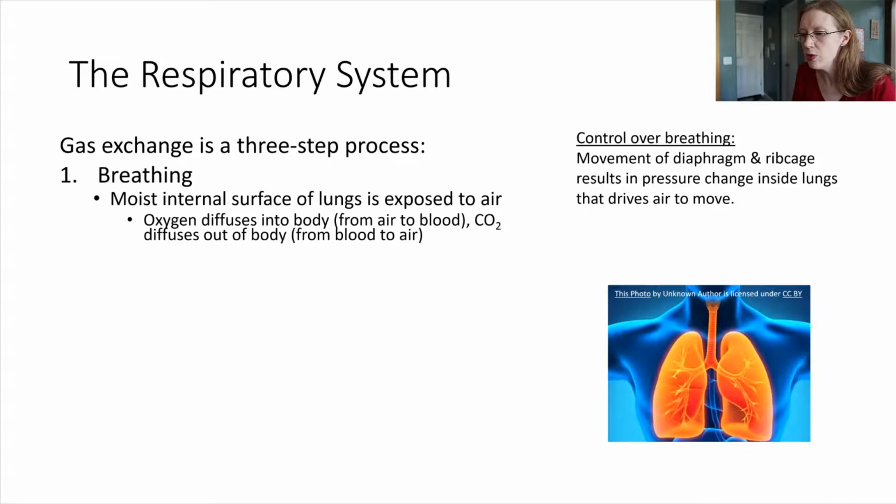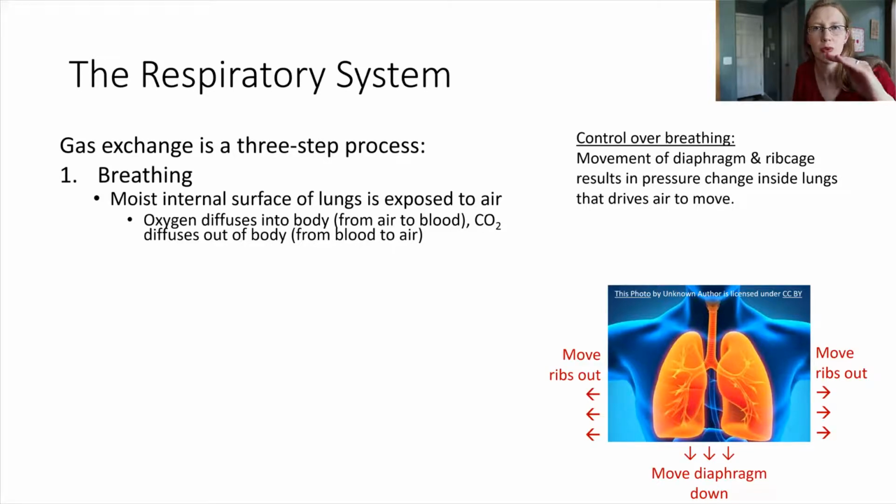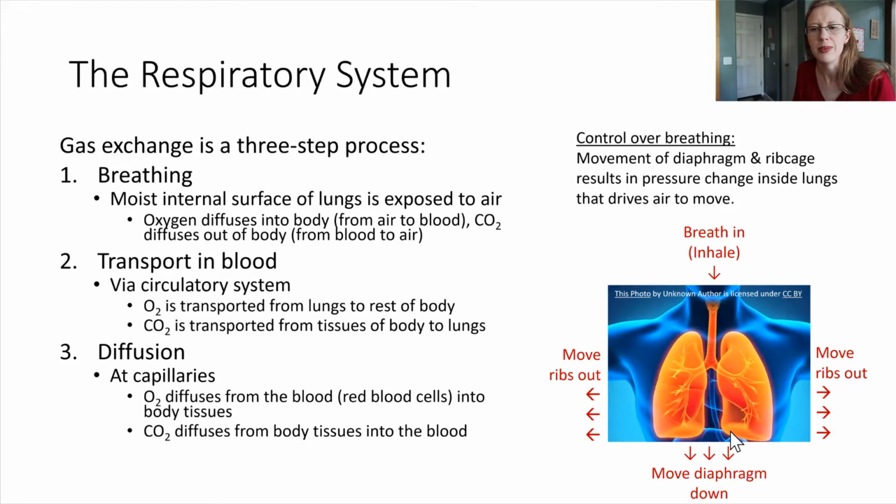And what happens if we move our diaphragm down? If we contract the diaphragm, it will move downwards. And then if we also contract our rib muscles, our ribs will naturally kind of flare outwards. So if we do those two things, the whole size of our chest cavity gets larger, and consequently, air rushes in to fill that space that we just opened up. So that's how an inhalation happens, also called inspiration. This is taking air into the body, and then gas exchange can happen on the moist surfaces inside of the lungs. Once that gas exchange happens, the blood transports the gases to where they need to go, and then when we get to capillary beds, that's where diffusion can take place.